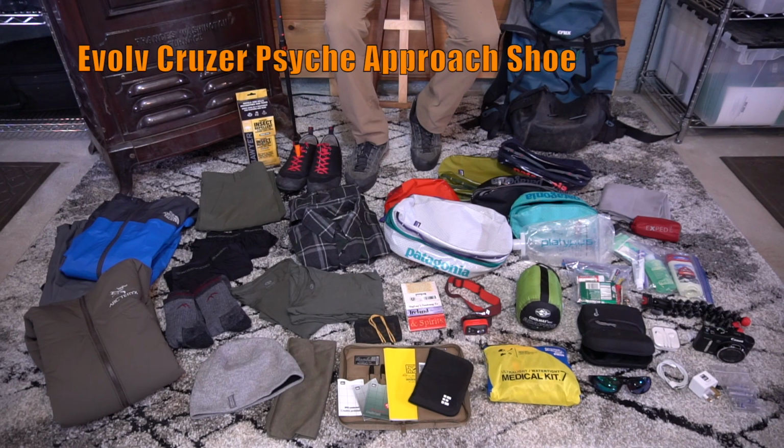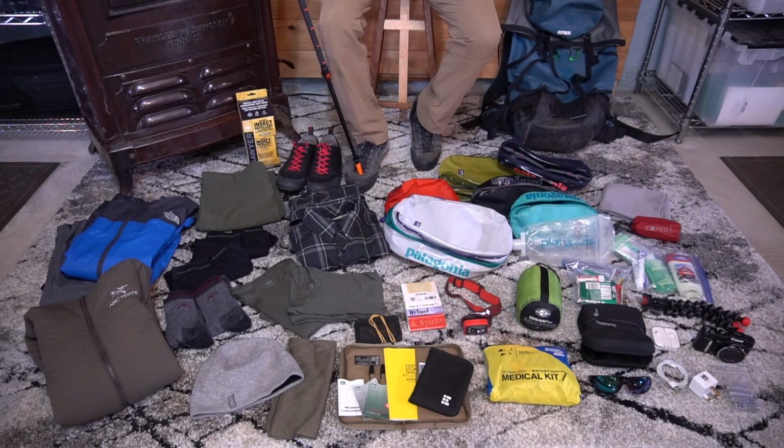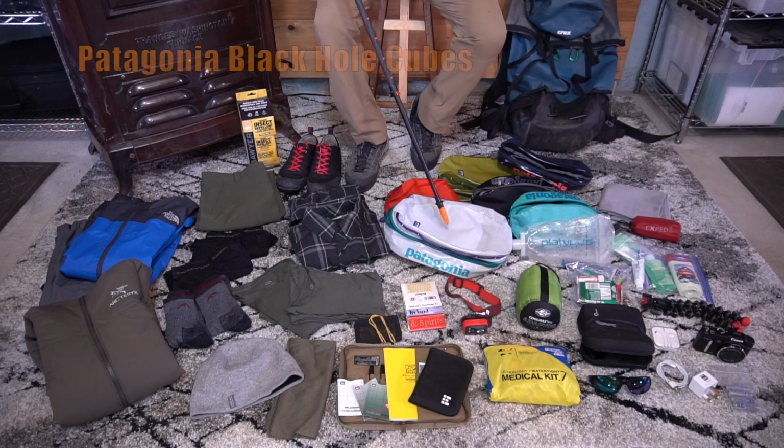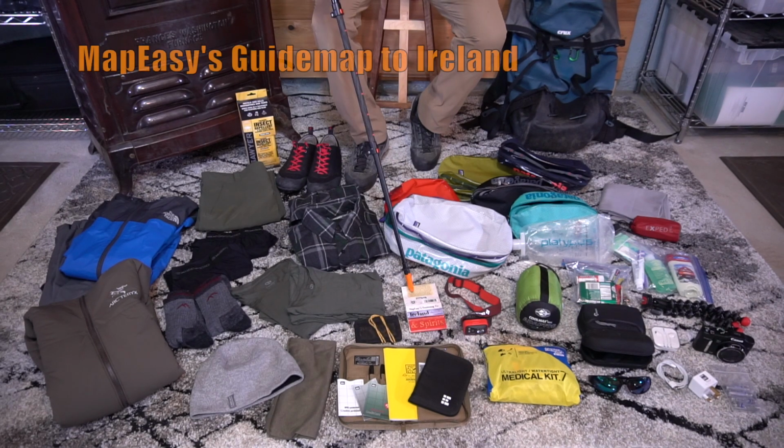a pair of Evolve Cruiser approach shoes. I wore my 510 guide tennies that I treated so they'd be a bit more waterproof. I also wore a Petzl belt, an assortment of Patagonia Black Hole cubes that I put everything in to keep it organized, a simple water-resistant map of Ireland.